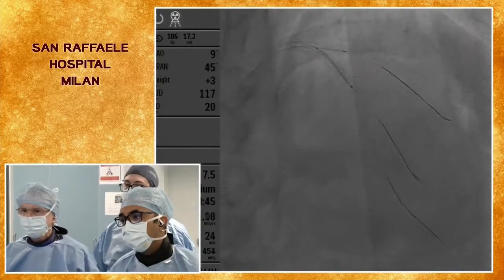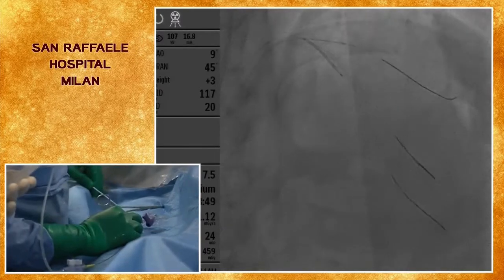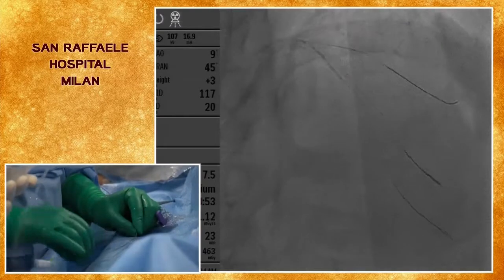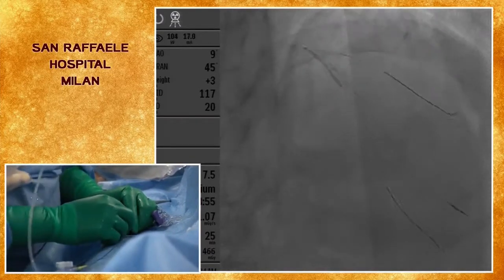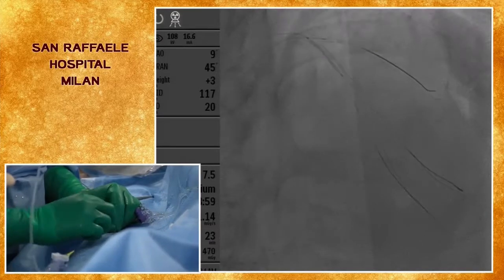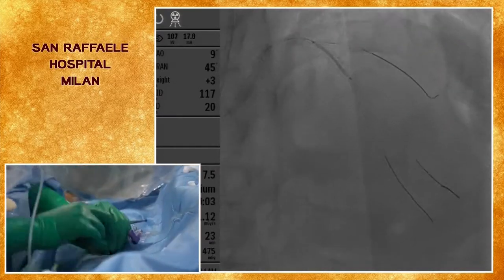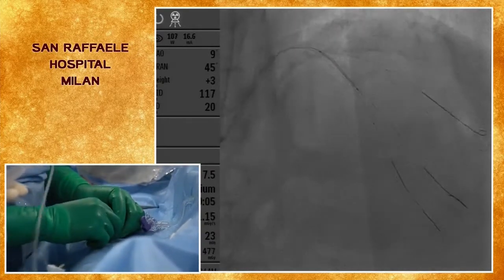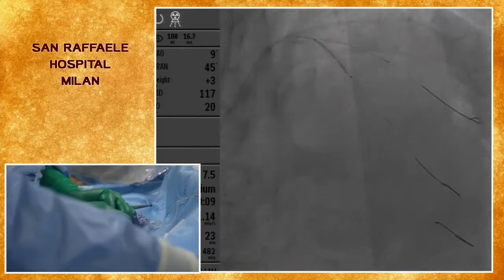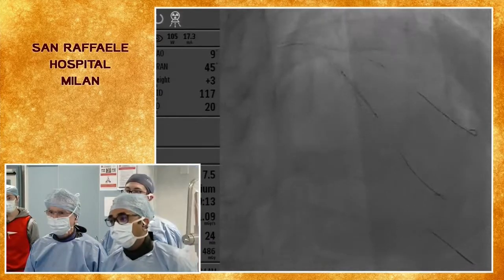There's a bit of resistance here, because there is another stent which we haven't dilated. Let's just get the wire down a little bit more. Get some more support. Well, you see it's not passing. I think we may have to dilate the LAD a little bit more. We'll see now. Let's get some more support from our wires. There we go. It just jumped.